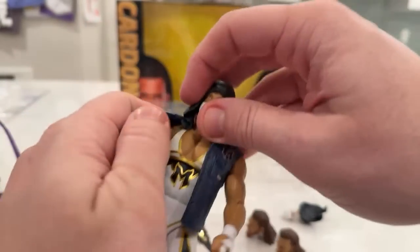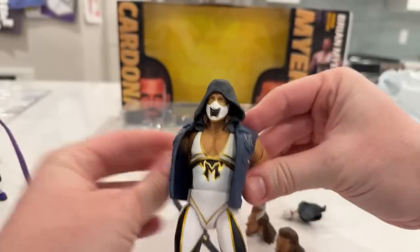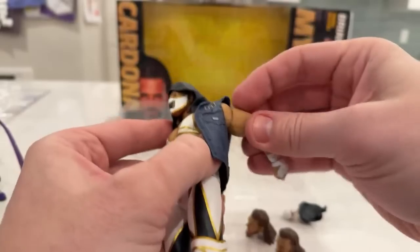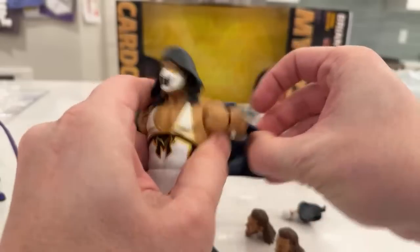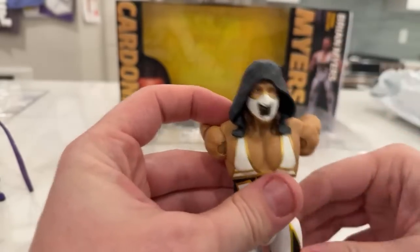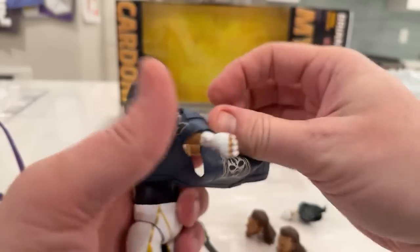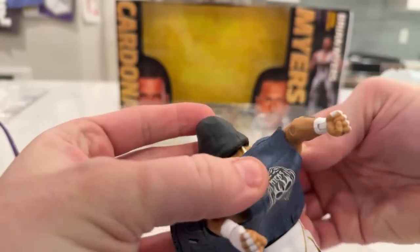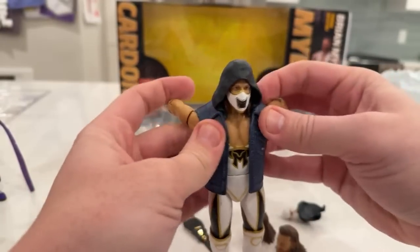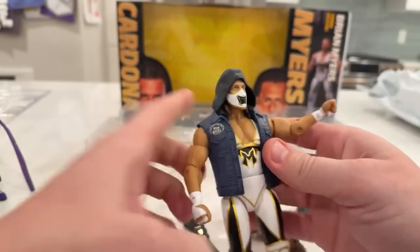Wow, sick. I think I might have done this a little backwards. I think you might do hood and then slide this over to make life a lot easier. Yeah, wow, this fits so good. Holy shit. That's freaking cool. Yeah, that was the move, because now those flaps, oh baby, now those flaps are down. Let's get back to my Raven pose.